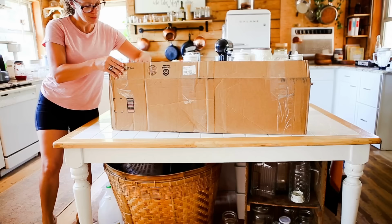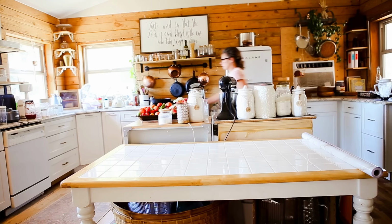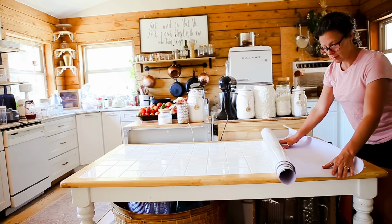And I looked online and I saw that there is a waterproof wallpaper, essentially. And it is like a vinyl. So I decided to give it a try. And so that's what I'm doing in this scene. So in the next scenes, I'm going to be replacing the top with that wallpaper vinyl.